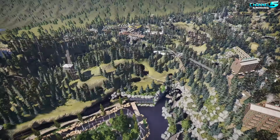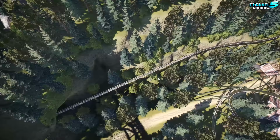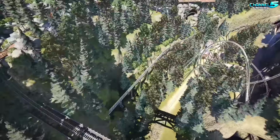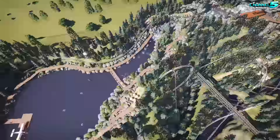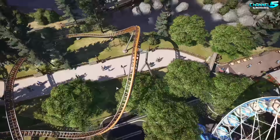What is all this? Okay, we went back here a little bit. That's how we got to the wing coaster. But there's something else here, I think. No, that's the winged. But there's something above it. It's the train. There's a lake. Oh my God. Okay. Get yourself together, man.